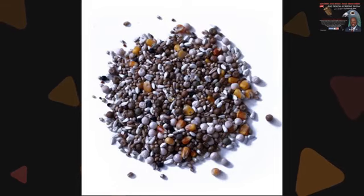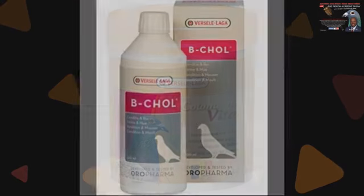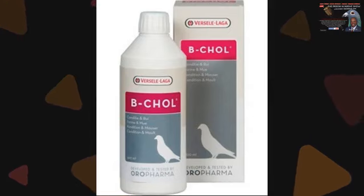Now we're going to skip over to the molting season. And here's a product that is really good for during the molting season, which is your bee coil. Again, another Versalaga product. This is when your birds are going to be going through the molt. What the molt is when your birds are shedding their summer feathers and now their winter feathers are coming on. And they're going to need a lot of things.